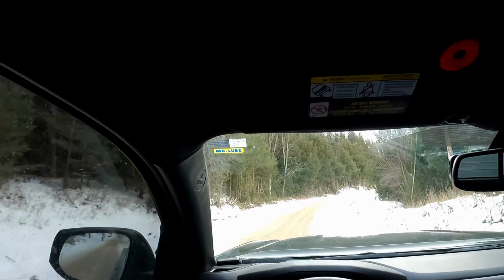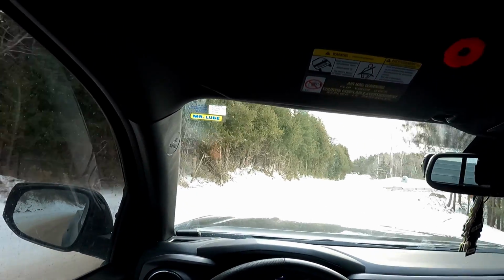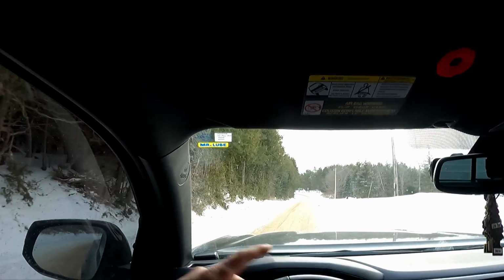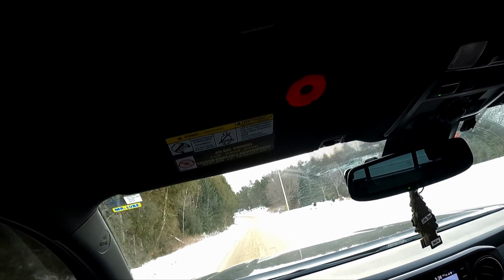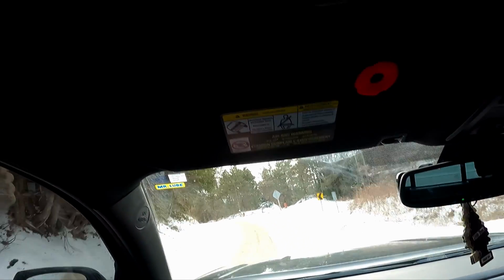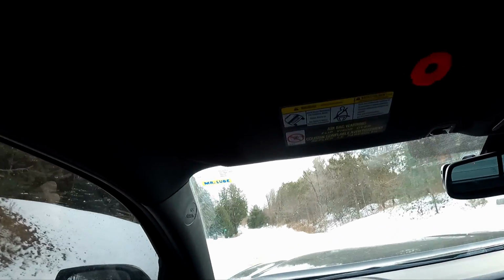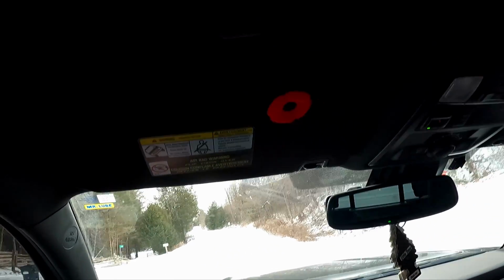Anyways. Another big nitpick I have, or maybe not even so much of a nitpick, but the paint on this truck is extraordinarily soft. It's so easy to scratch. My truck looks like shit right now because it's so scratched up. I'm gonna have it paint corrected and ceramic coated in the spring.